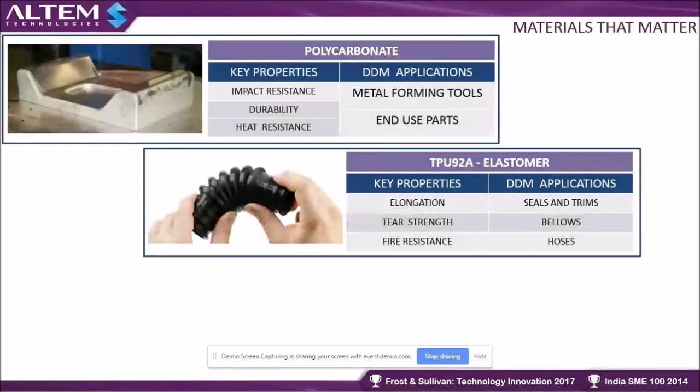This material is the strongest elastomeric material available through 3D printing across the industry, not just in the FDM process. It has a break of close to 600%. It's also fire resistant, so it can be used in high heat applications.